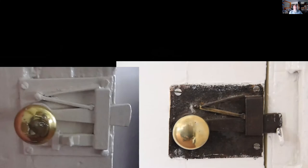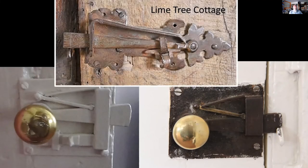Finally, there are two Georgian bow or skeleton door latches that were presumably part of the overall Georgian makeover that this house underwent. But they do not match the latch found in another Hemnall house, which Linda Hall has dated examples to 1616. And we're still waiting to undertake Dendro in the house this latch is fitted to.